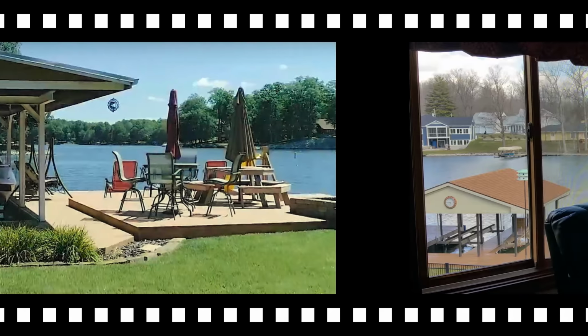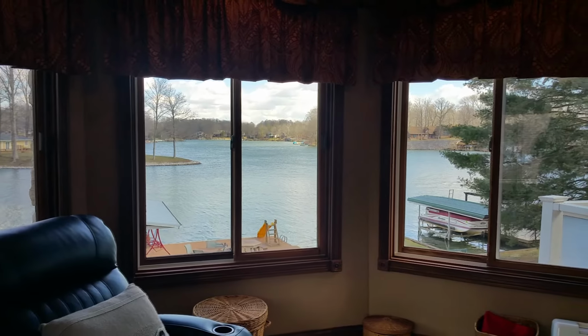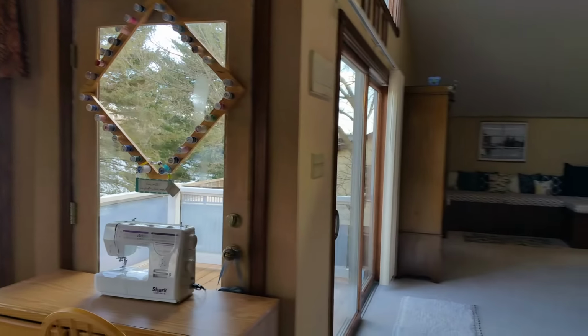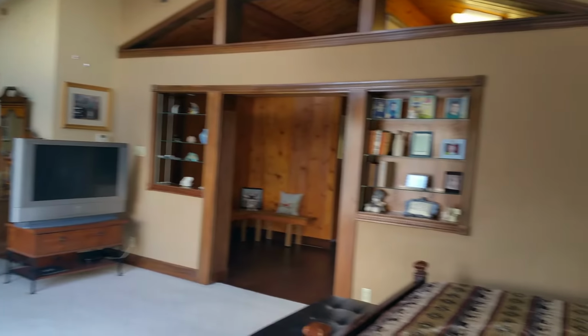The owner's retreat is a jaw-dropping space with cathedral ceilings, bay window, fireplace, two separate sitting areas, and a private balcony. The master spa includes double vanities, whirlpool tub, walk-in shower, and laundry room.